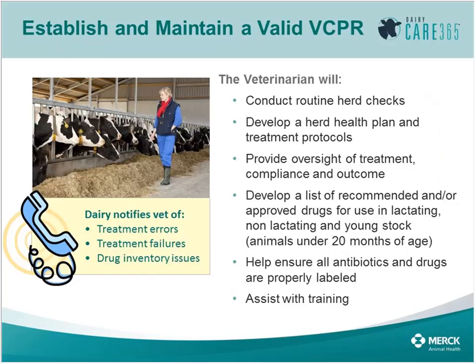Your partnership with the herd veterinarian is an important one. The veterinarian will conduct routine herd checks, develop a herd health plan, and prevention and treatment protocols, in addition to providing oversight of treatment, compliance, and outcome. He or she will also develop a list of recommended or approved drugs for use with your animals and help ensure all antibiotics and other drugs are properly labeled. They can also assist with training.